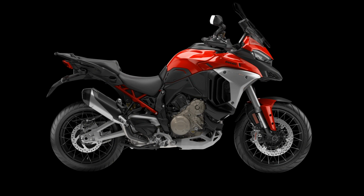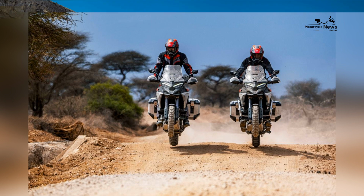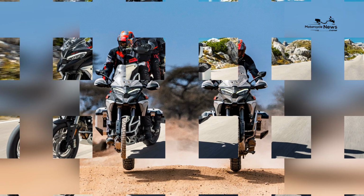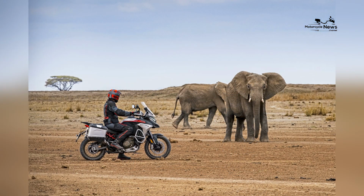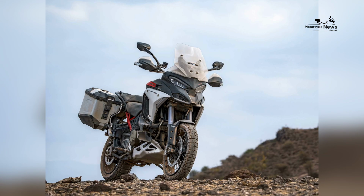Ducati has refined the enduro riding mode for the 2023 Ducati Multistrada V4 Rally. It cuts the maximum power to 114 horsepower, while retaining the V4's aggressive throttle response. Traction control is reduced, and rear wheel ABS is switched off. Feel free to do stoppies and wheelies to your heart's content.